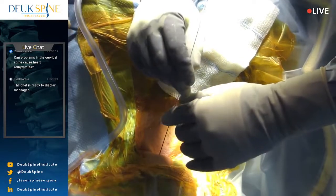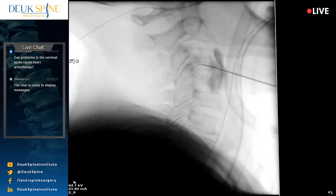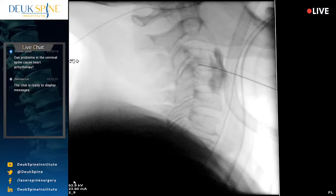Alrighty, take a shot. So we're placing the guide wire at this point. Let's see it, that looks good. And the guide wire is going to guide our dilator. So I'm gonna remove the spinal needle, which I use to access the C3-4 disc. Shot, I wanna make sure the guide wire hasn't migrated. And next we're going to make an incision.